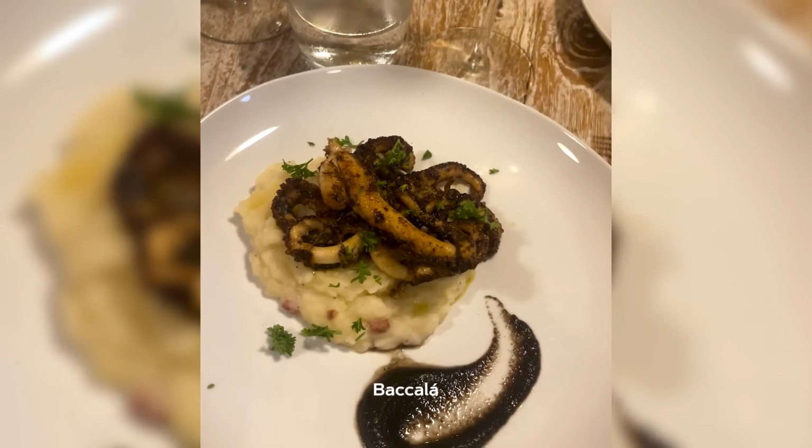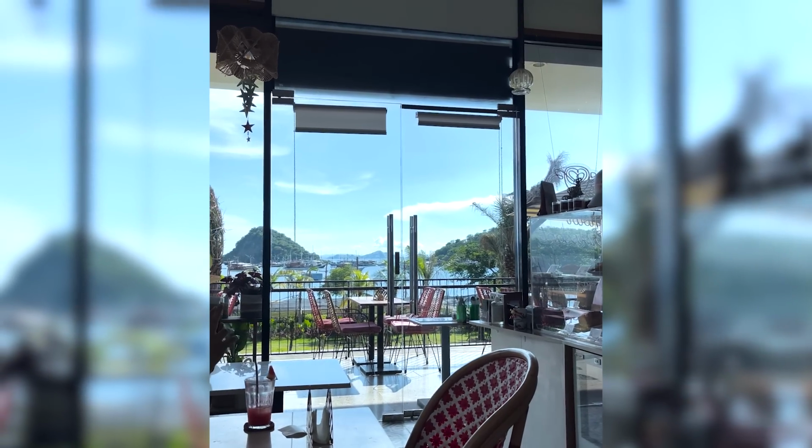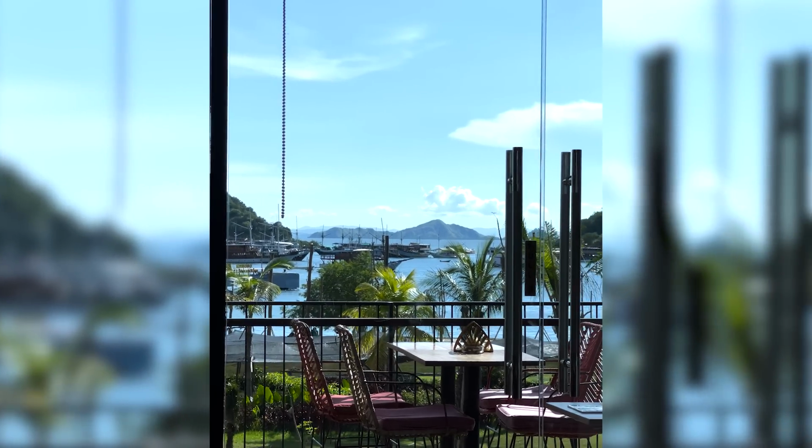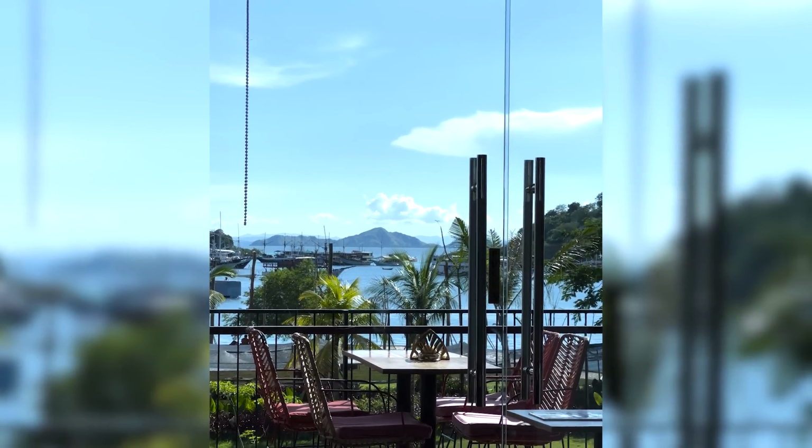And then there are also a few restaurants that I want to recommend you guys, and the first one is called Bacala. This is for me my personal favorite when it comes to dinner because they have literally the most fresh seafood I've ever had in my life. And then for breakfast, no doubt about it, you have to go to Café Melinho. They have the best coffee, the best food bowls, and literally so many amazing food options, and you have a view over the harbor, so I really recommend you guys to check this place out.